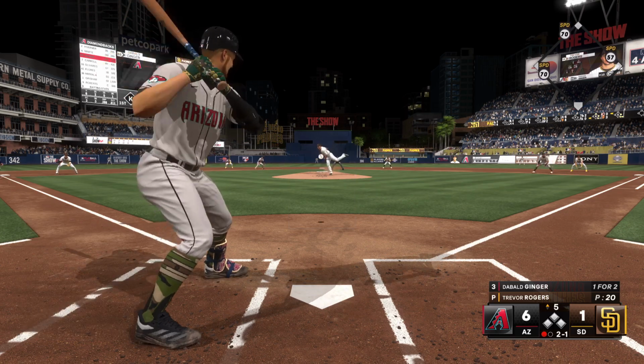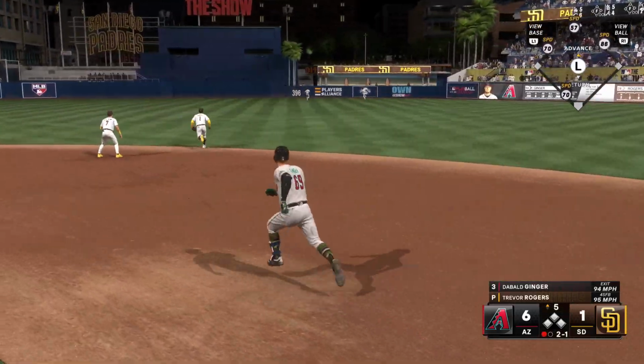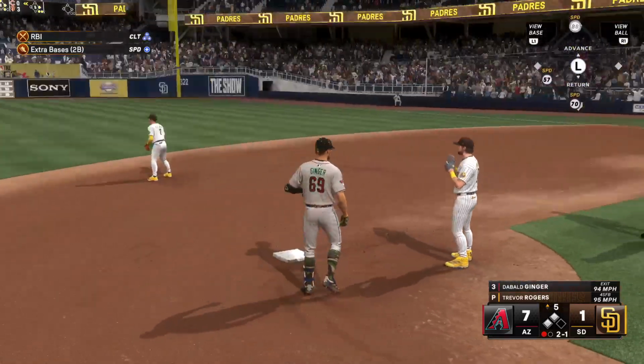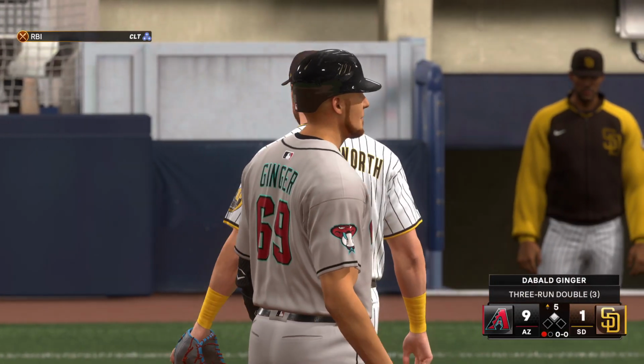Pitch number 4. Sent into center field. That's going to get caught. No, diving attempt by the center fielder. And it's going to go all the way to the wall. I'm going to hold up at second. Oh, they did send the runner all the way around to score from first. It's a bases clearing double to make it a 9-1 ball game.